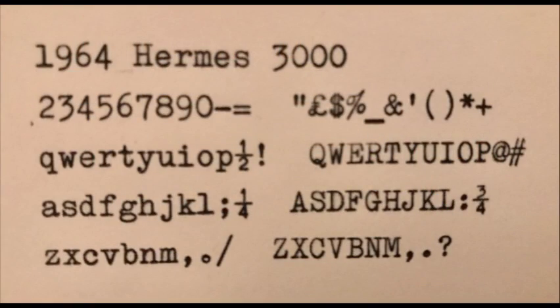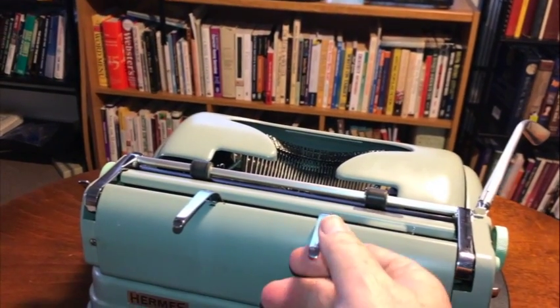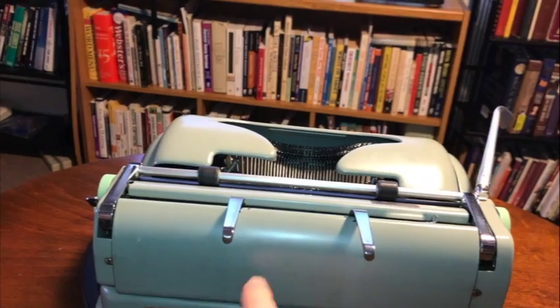Well, there it is, a Hermes 3000, fabulous typewriter. People say a lot of good things about it, and now I know why. If you're going to type on a typewriter, you want to be a writer or something, and you want to do it the old way, this would be a good one to have.